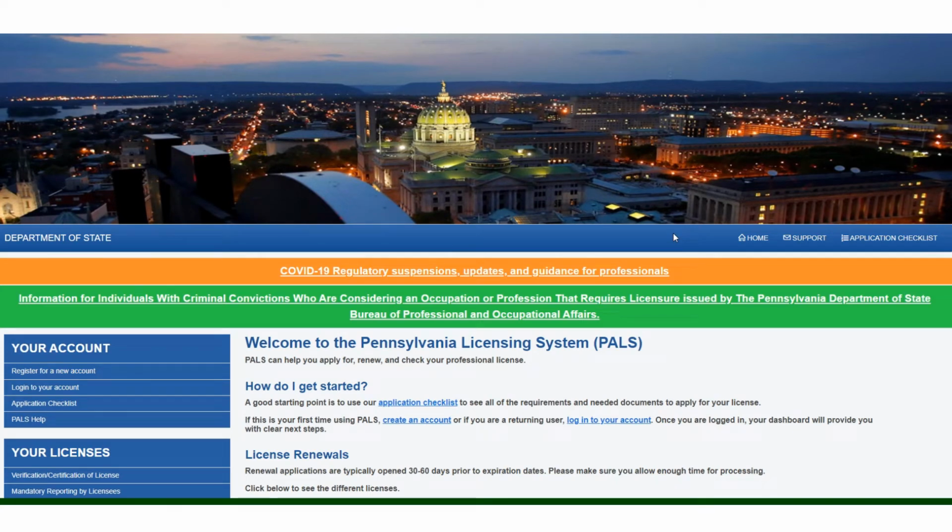To renew your broker multi-license, also called a broker of record license, you must go to www.pals.pa.gov. Once you are there, the screen will look like this. You will log in to your account.